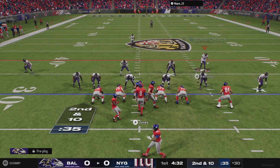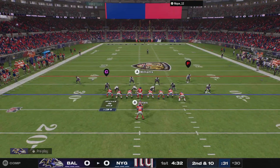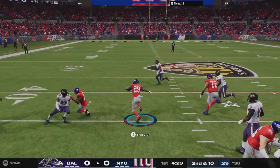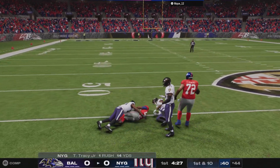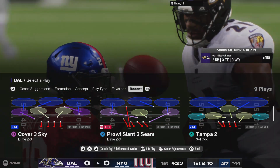Why shift to Cruz? 56. Out we go. Jones is going to hand this to Tracy. They'll mark him down up at the 44-yard line.